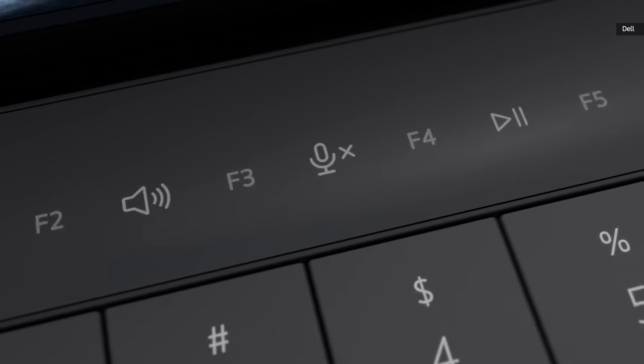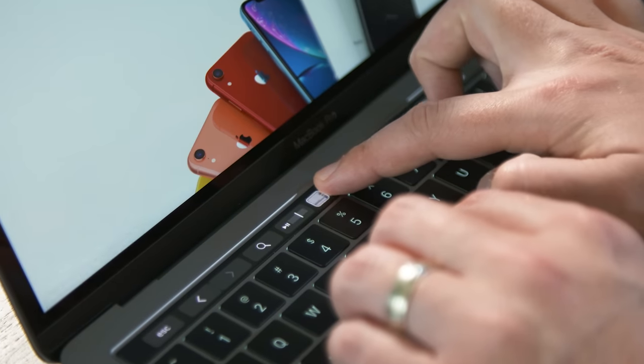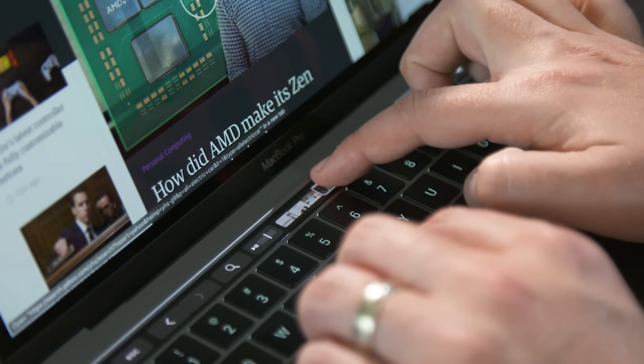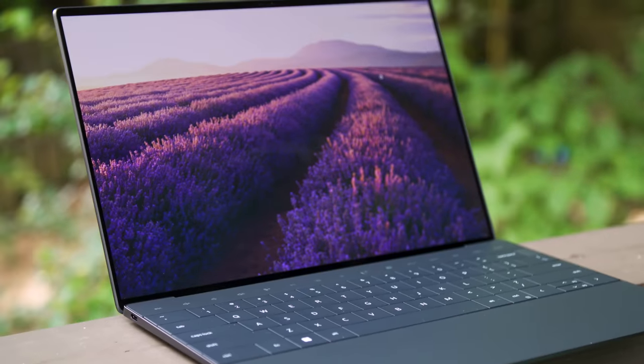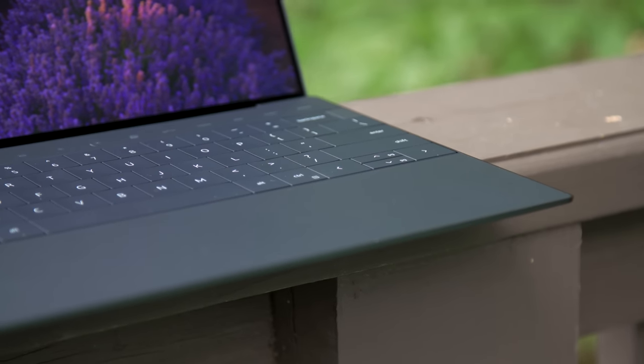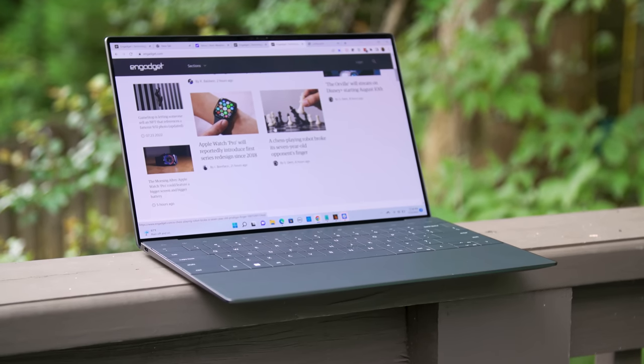I do like that the function keys stay in place. It's not like the touch bar, like I mentioned, because the touch bar would keep changing things up with different shortcuts and it would just get really, really confusing. I also wish the function row was more visible outdoors, especially in direct sunlight. It can get a little washed out. I had a hard time seeing those outside.